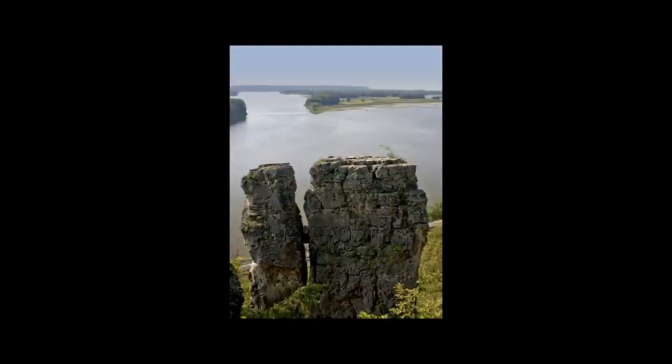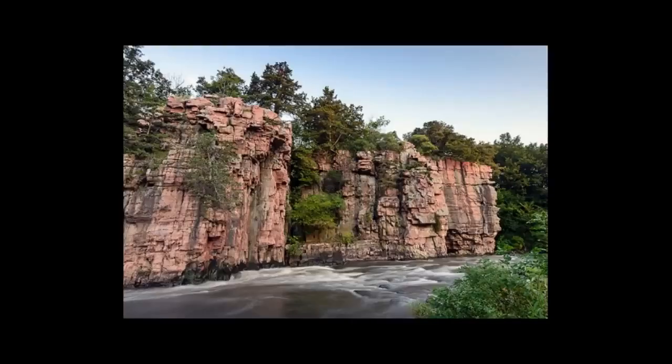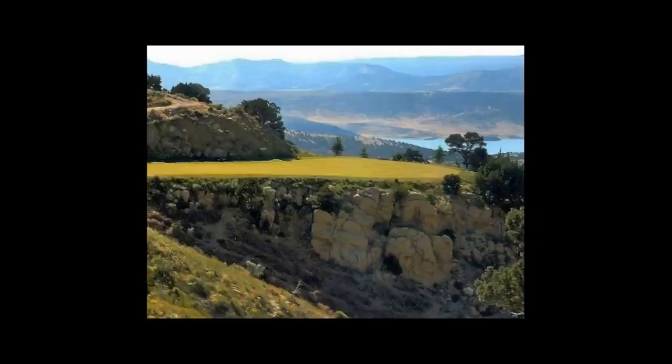These photos were taken at the Mississippi Palisades State Park in Illinois. And a photo taken at Palisades State Park in South Dakota. Also, Utah has a Palisades State Park. This first photo was taken of the golf course there, showing the ancient stonework and the flat top.